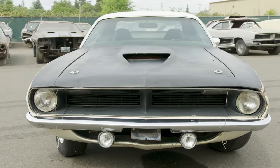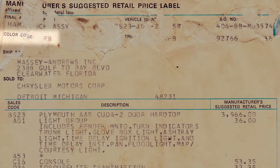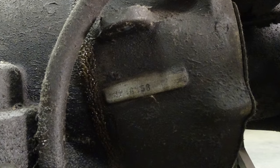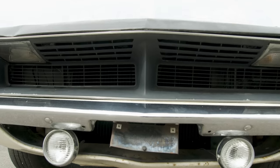It's an interesting little car. Originally, again, it started life as an F8 green, the Ivy green black interior car. It is a numbers matching 340 six barrel automatic car. Somebody had done a color change somewhere along the line. Like many times, green wasn't a popular color, so people would change it. It's really a substandard paint job that's on the car, and it was probably substandard then.